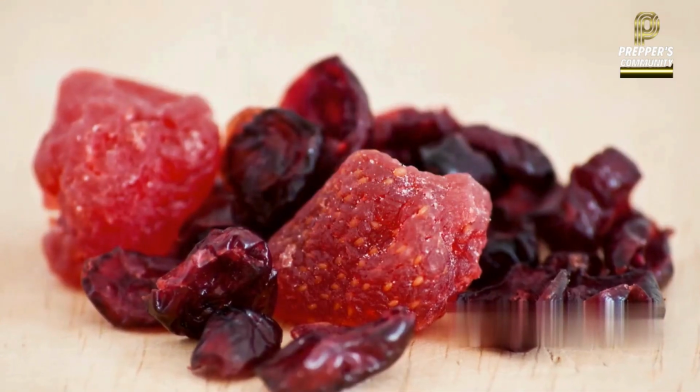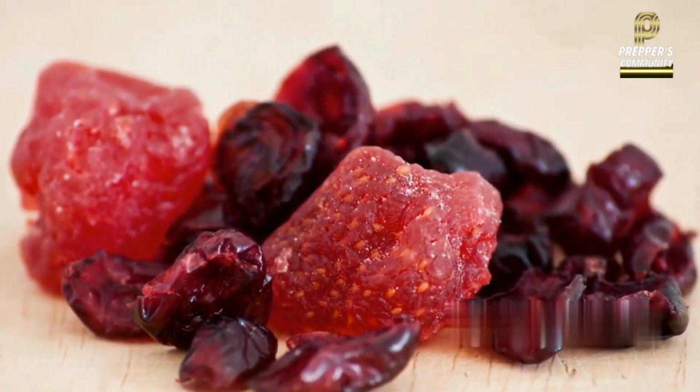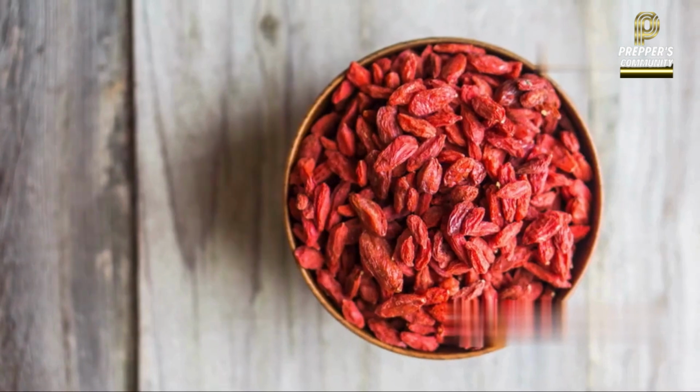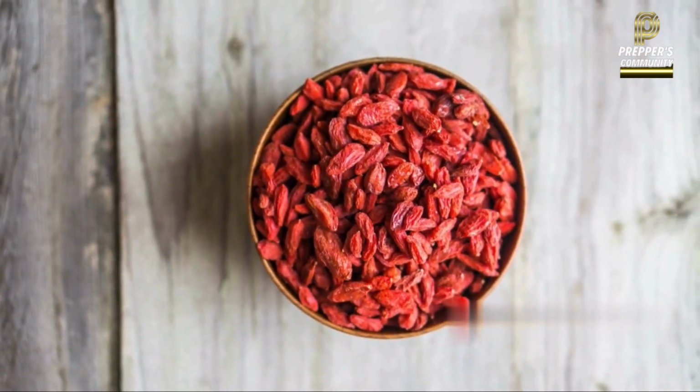From blueberries and raspberries to strawberries and cranberries, dried berries are packed with vitamins, minerals, and antioxidants. They're great for snacking on their own, adding to trail mixes, or using in baking. With proper storage, dried berries can last for several months, ensuring you've always got a tasty and nutritious treat on hand.